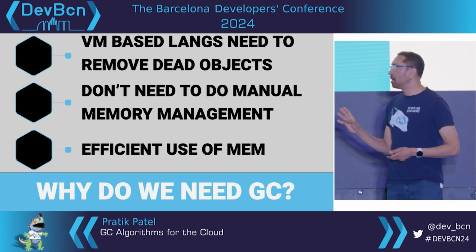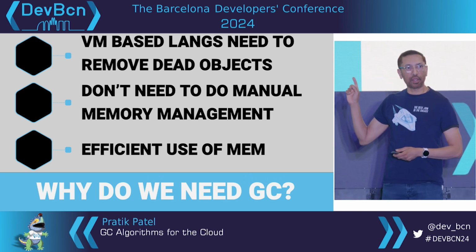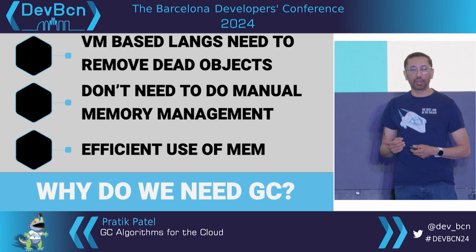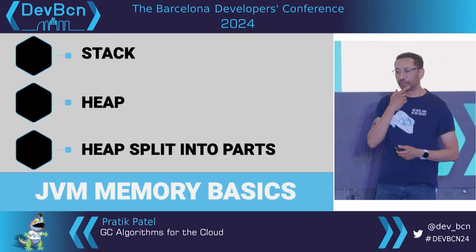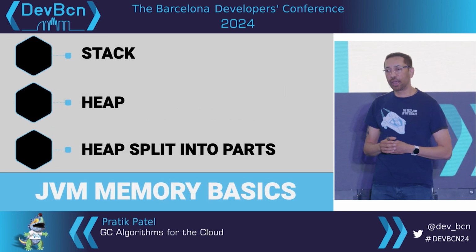Now, this depends a bit on how you code apps, but the main thing is the second bullet on this slide, which is that you don't need to do manual memory management. That is the key, because as developers, you don't want to spend a lot of time doing that kind of stuff, right?